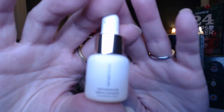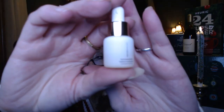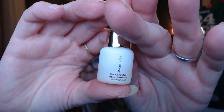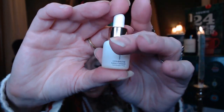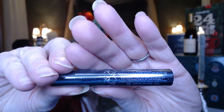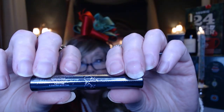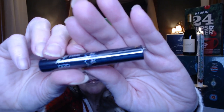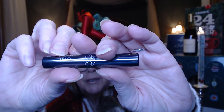And this tiny little bottle here is so stinking cute. If I had a little dollhouse, it would be perfect in there. So this is a face serum. I'm not sure if it's going to focus more on... Pacific Youth Revolution Radiance Concentrate. So a magical face serum. And the last item is another cute little tiny thing. It's a deluxe sample of mascara. I probably have it upside down. So it's Extra Sculpt Volume Mascara from Ditto or Dido.